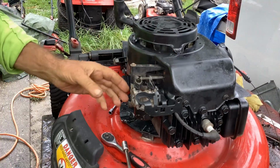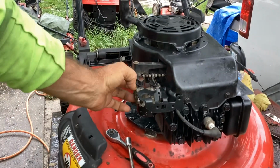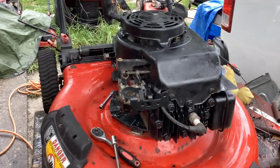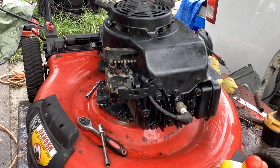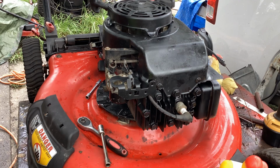Why don't we do the tank? That way I have access to the hose. We'll do the tank first, which was dry, and I blew it out.